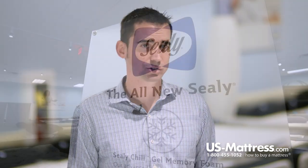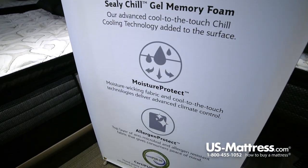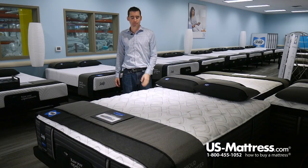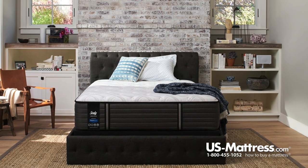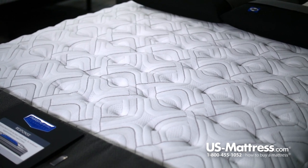Starting with the top, you have the Supreme Loft cover with moisture and allergen protection technology. This is designed to wick away moisture as well as combat things like dust mite dander for a cleaner, more comfortable night's sleep. The comfort padding layers are made primarily of Sealy foams, which are all very high quality polyurethane foams that go through a third party verification service known as CertiPure US certified to meet or exceed the highest quality standards in bedding today.